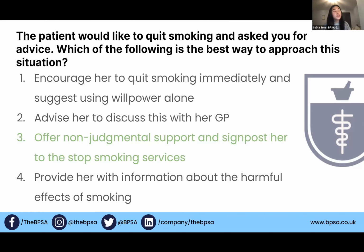Another thing to understand with smoking is that patients develop psychological dependence. Sometimes it's the act of smoking and the social aspect of smoking that makes them want to keep smoking. So we have to understand that, use open-ended questions, and really engage with them. There are also techniques that we as pharmacists can use, like motivational interviewing, which is quite important.